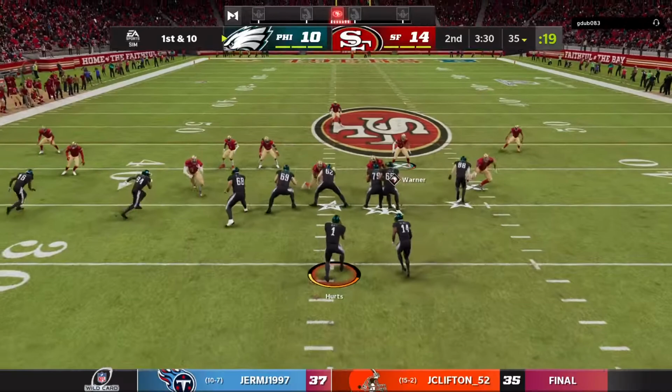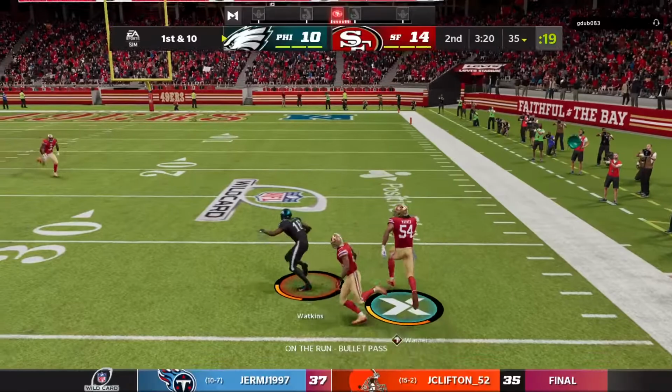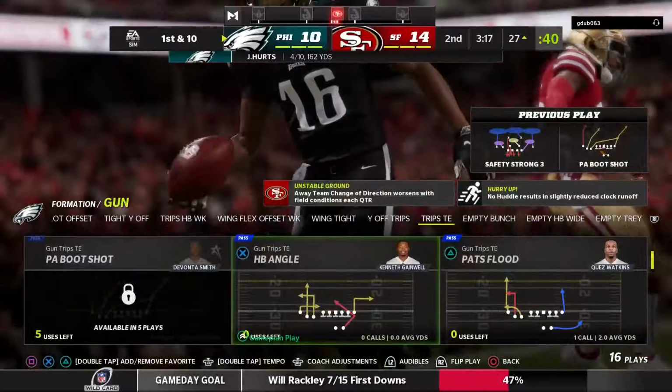Off the play fake. Here's Hurts. Flush to his right. On the run, he'll let this go deep right side. And that's caught inside the 35. And he'll go down, but not before getting this inside the 30. A big pickup of 38.